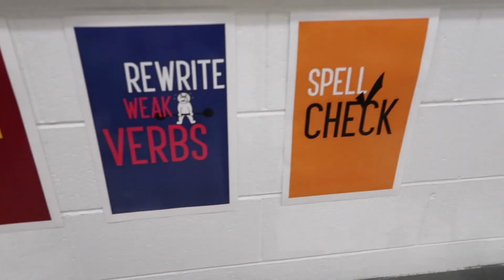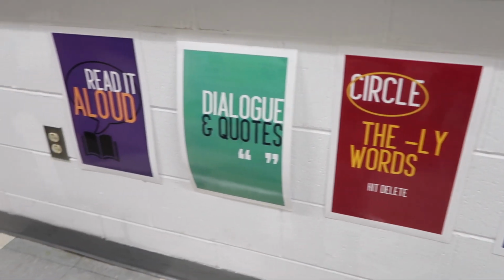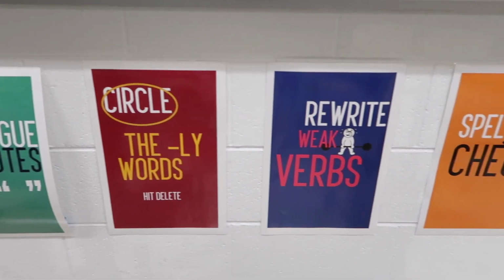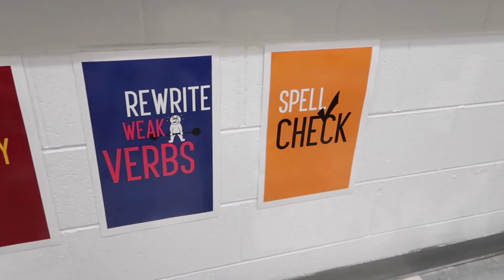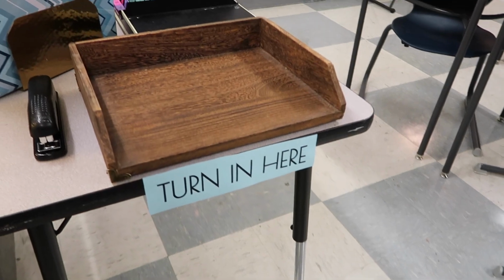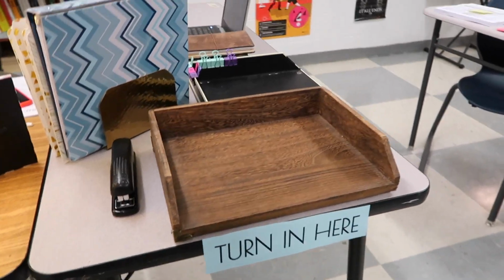Down at the bottom I have my 5 steps of revision posters that I made a couple years ago, which is amazing. It's an amazing tactic for revision if you're a writer. If you want to know what it is, message me in the comments. So I have a turn-in bin here. This is my desk.